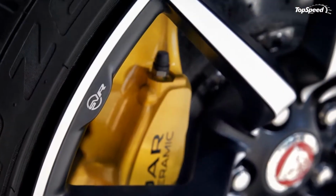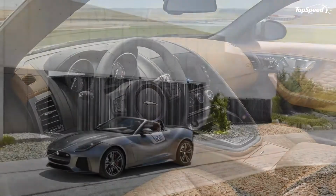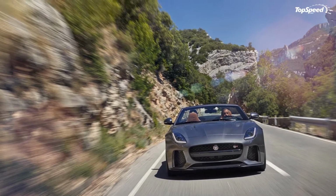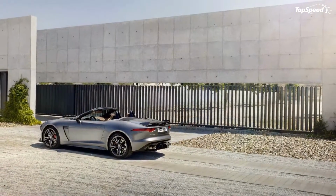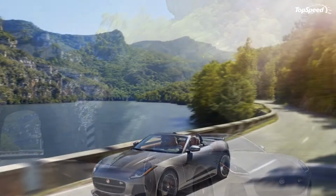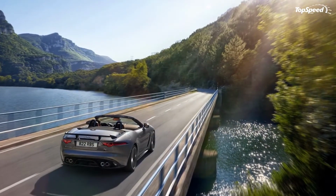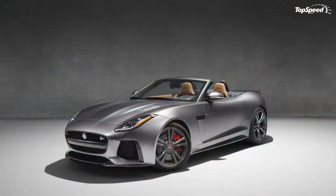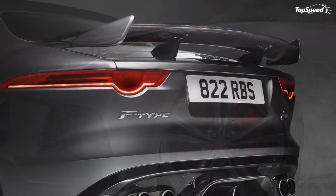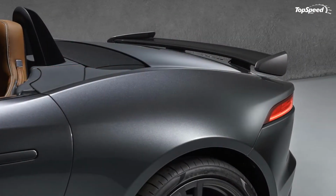Drivetrain. To put the SVR into perspective, let's take a quick look at the current F-Type lineup. The base model is equipped with 340 horsepower, while the F-Type S comes with 380 horsepower. Then we have the F-Type R, which packs a supercharged 5.0-liter V8 good for 550 horsepower and 502 pound-feet of torque. With AWD routing the muscle, a sprint to 62 miles per hour takes 4.1 seconds. Top speed is rated at 186 miles per hour.